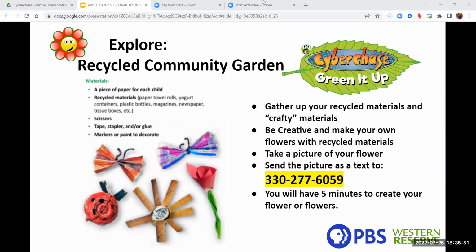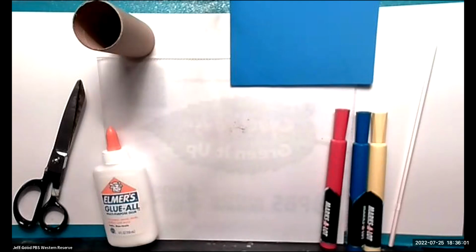So let me show you. I'm going to quit sharing the screen here, and I'm going to let you see my screen, and you can see that I've put together a bunch of different things to do some crafts, right?